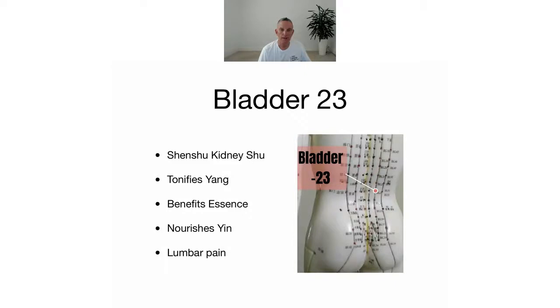Here we go. Bladder 23. Point of the week. There we are. Bladder 23. It's right between the 2nd and 3rd lumbar vertebrae. Okay. And it's, yeah, you can Google it and find out exactly where it is. And that's the main functions.